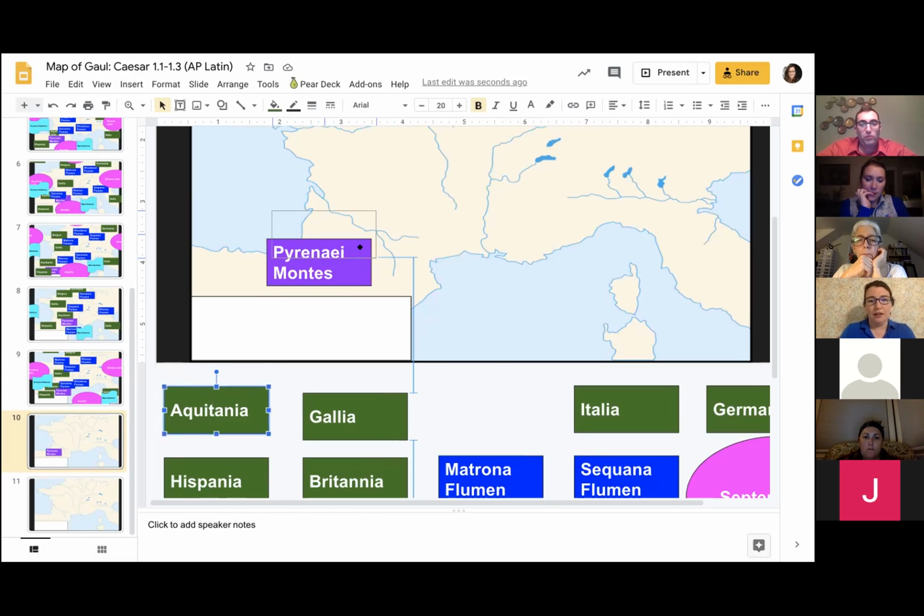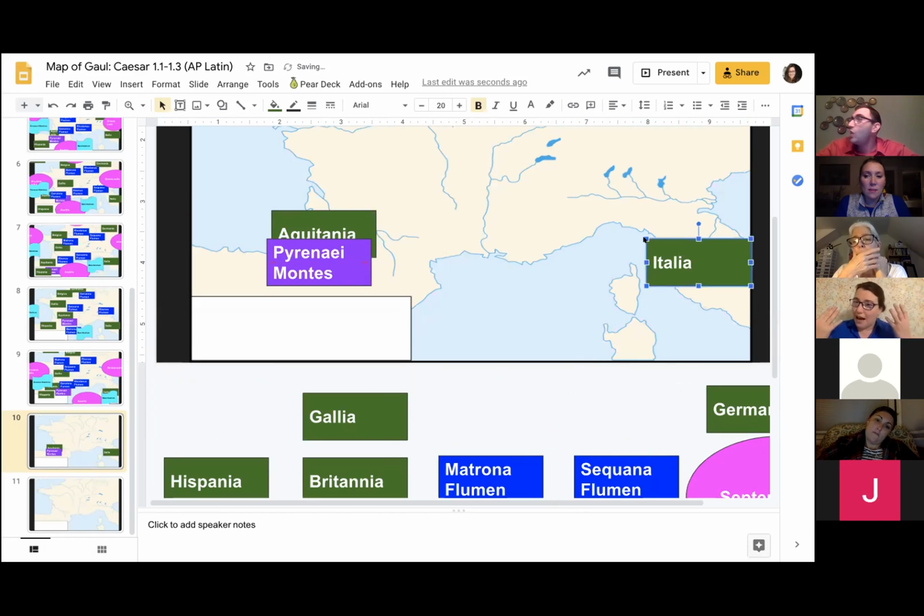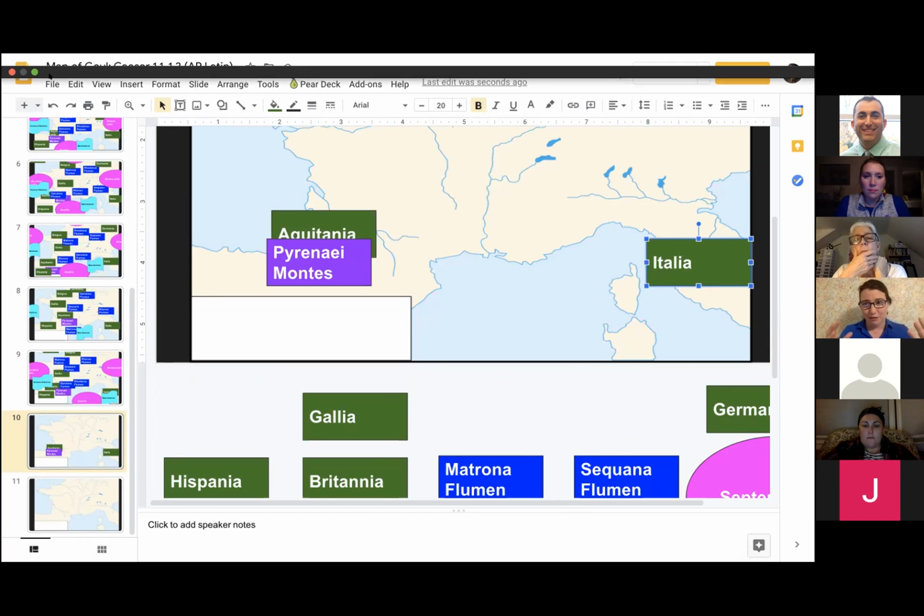Aquitania is above it. And I should have made them a little bit smaller, but they got the drift. Italy, they all got Italy right. With partners, they were discussing this, and it's nice because they could go back to the reading. I saw them reading the Latin, trying to figure it out together, and going through and studying the map. So I thought that was a fun activity. This is actually something my students did today, and they had a lot of fun doing this.